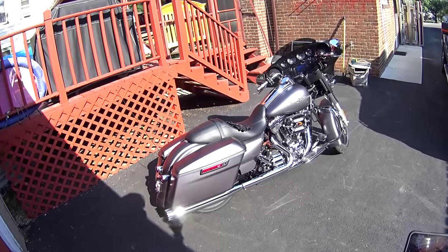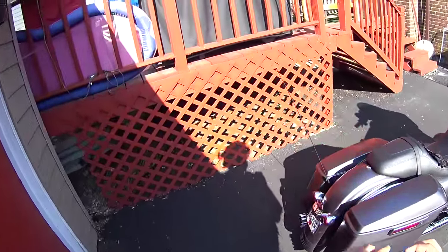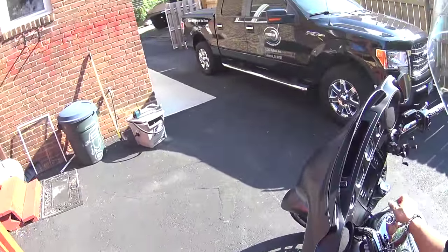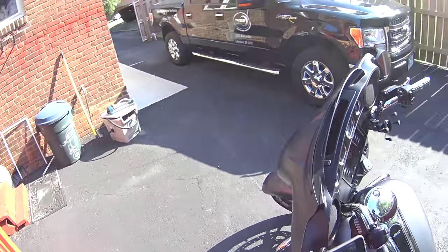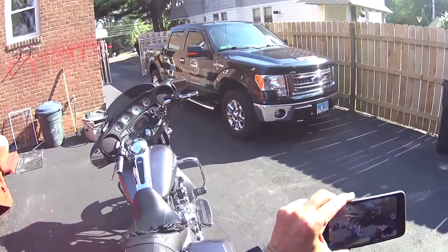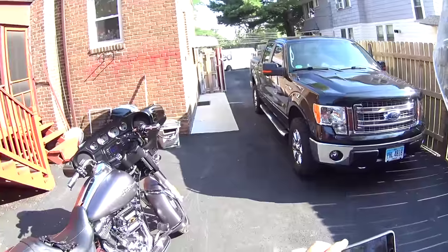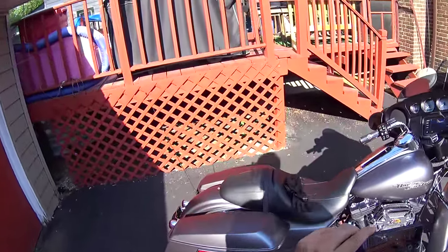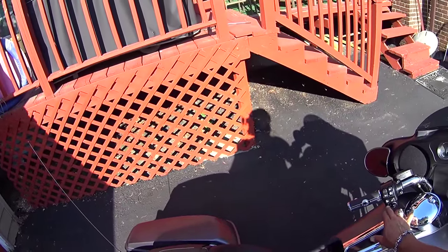So I will go ahead and get ready to make my ride to the warehouse and turn everything on. I am wearing a helmet cam, so it's kind of hard for me to show you exactly what I'm carrying. Let me just turn the volume down on the bike here.